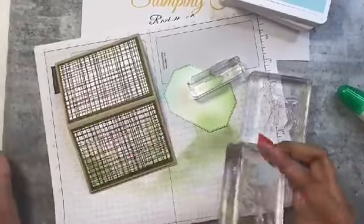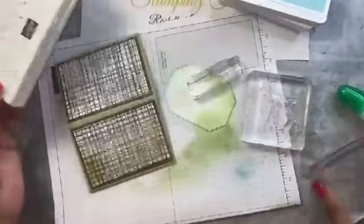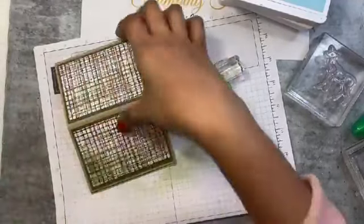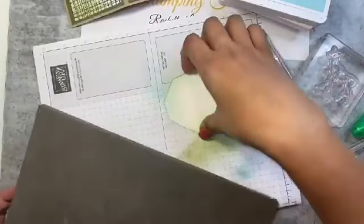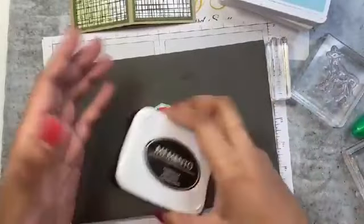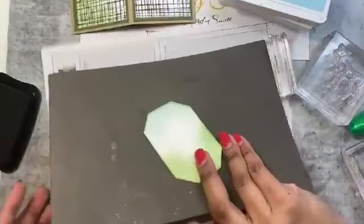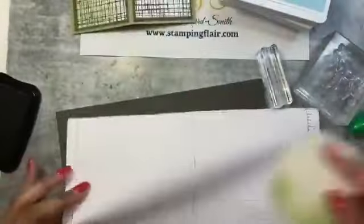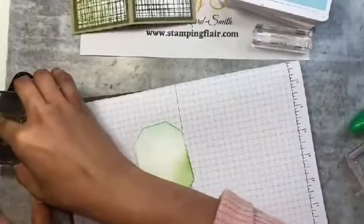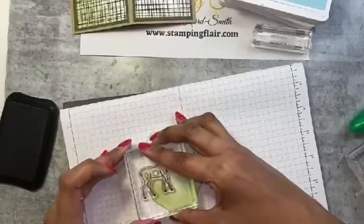So you've got lots of options with those deer. You've got one that's sitting, which we're going to use later, and another one that says, "Oh, what fun," on its body there. Bring in my piercing mat, and we will stamp this on. The scrap underneath, because I'm going to stamp this deer just slightly off the page.